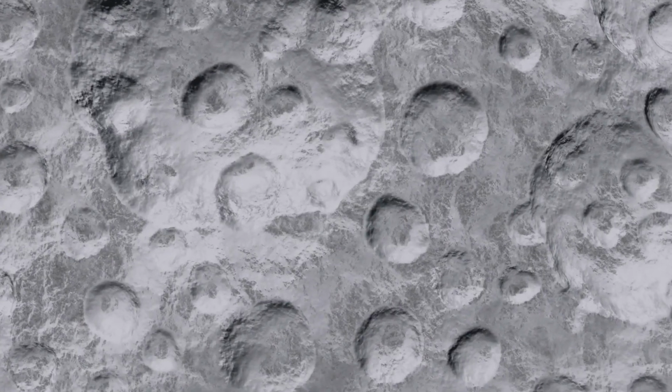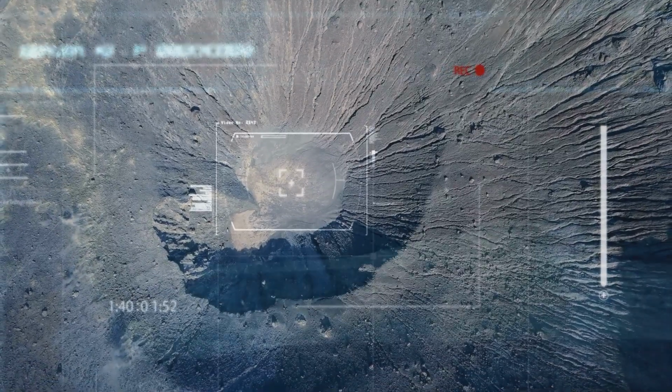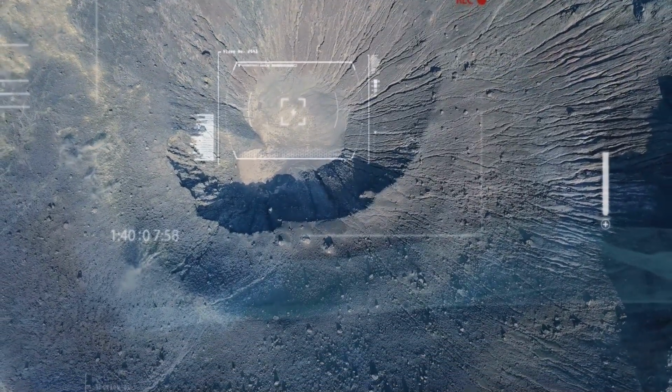Callisto is the most heavily cratered object in our solar system. Its surface is a canvas of cosmic impacts, a testament to the violent early days of our solar system. Each crater tells a story of collisions and cataclysmic events that shaped this ancient world.